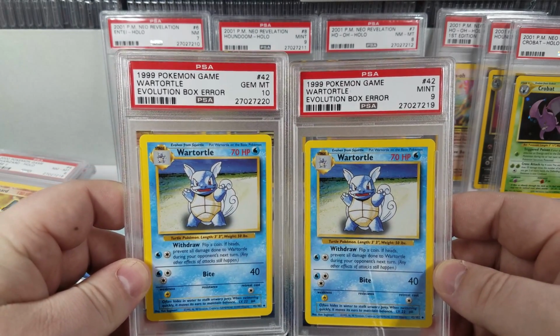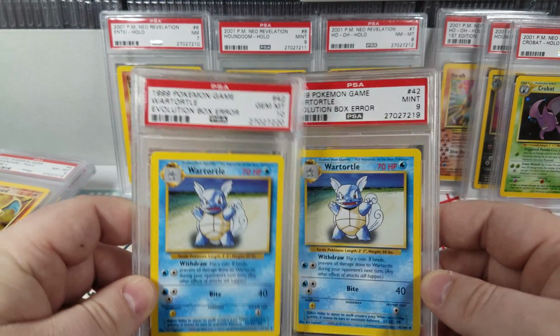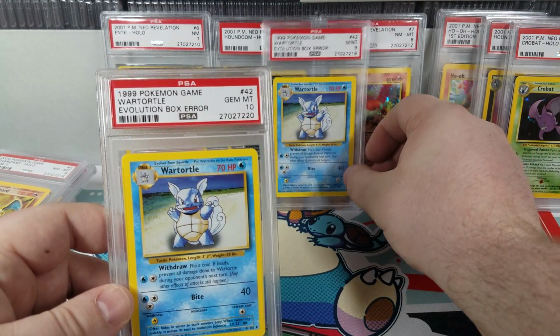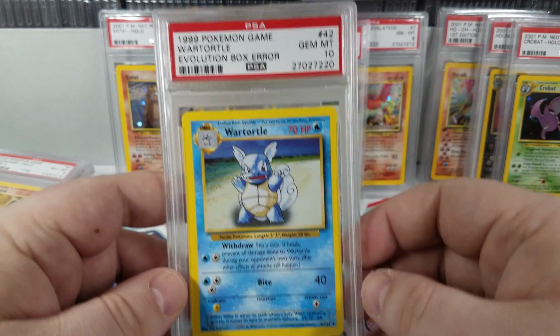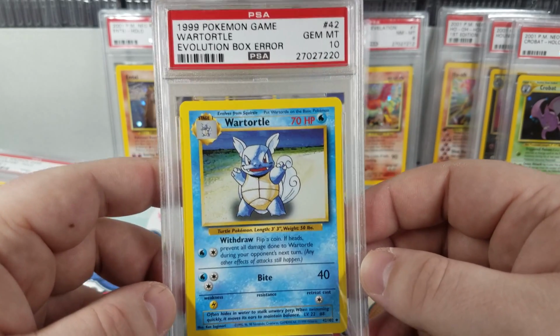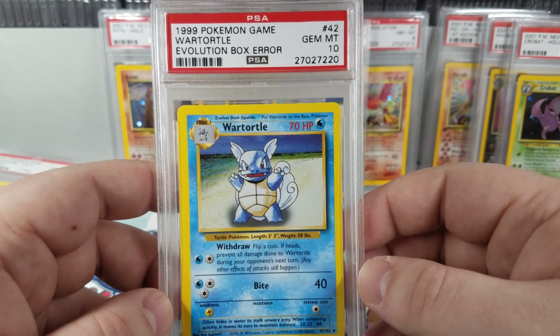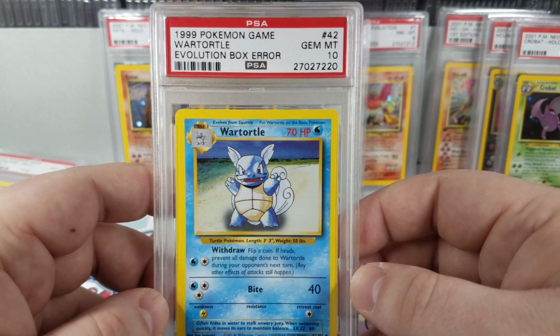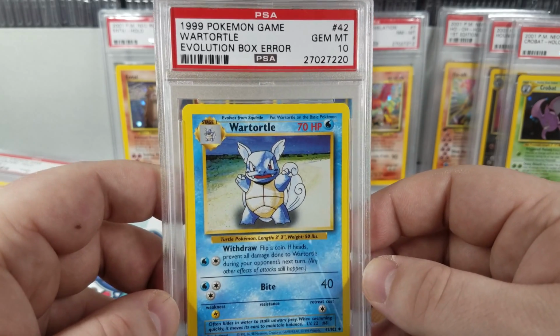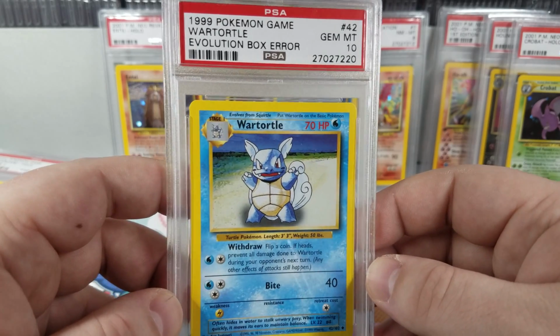Wartortle PSA 10 Evolution Box Error. This is one of those errors that they didn't start grading until, well, not grading, but labeling. So maybe like a year, maybe 2 years ago. So there are other 10s in addition to what's on the pop report. I think there's 2 or 3 on the pop report right now. But I know there's at least one more than whatever the pop report says.